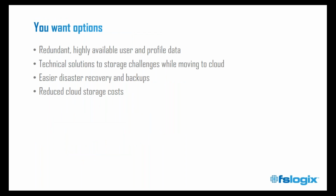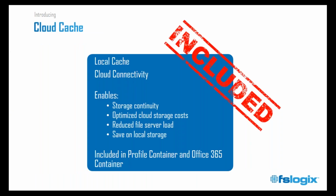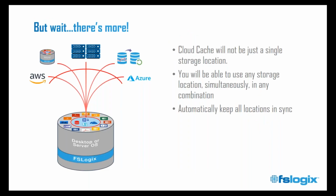So how does FSLogix plan to make this better? Well, as you all told us, right? We want redundancy, we want storage technical solutions, right? We want DR, and we want reduced storage cost, right? So we introduced Cloud Cache. Ultimately, what it allows us to do is we gave you a product that says, hey, we can do local cache, we can do cloud connectivity. It's going to give us storage continuity, optimize storage costs, right? Because now I don't have to repetitively do reads, right? It's going to reduce our file server load, right? And it's only going to save us some money on our local storage, right? All this is included in the Office 365 and Profile Container, right?